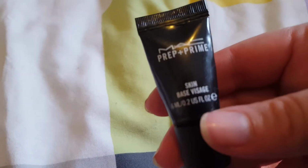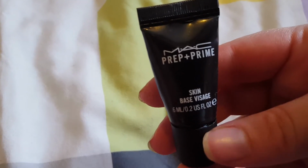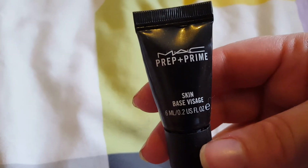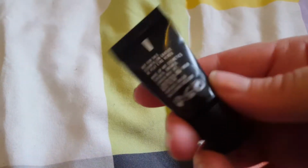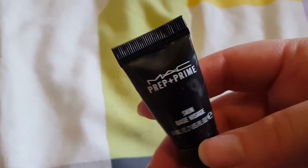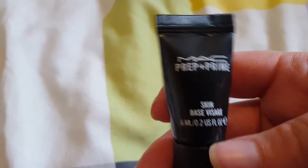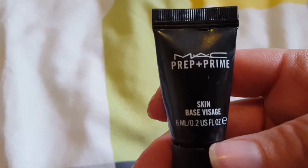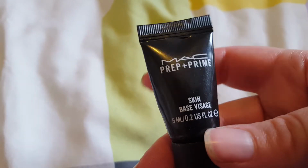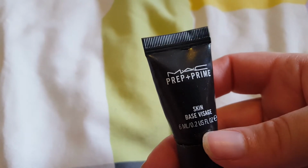Got a small sample here of the MAC Prep and Prime. You do actually get a few uses out of this. It feels nice. 6 mils. I've got loads of these from what I've ordered from MAC previously. I don't really notice a huge difference when I put a primer on. I think I notice it more when I put this on and I leave it to sit for a bit before I do anything. But that just involves me needing more time in the morning.